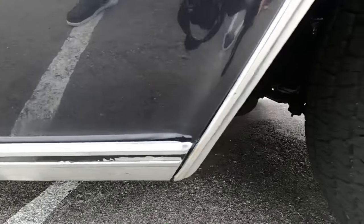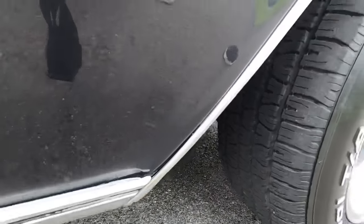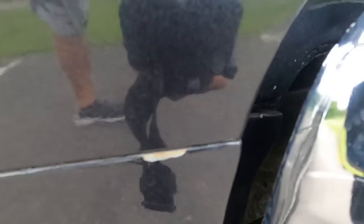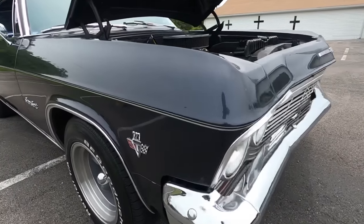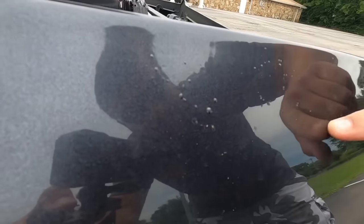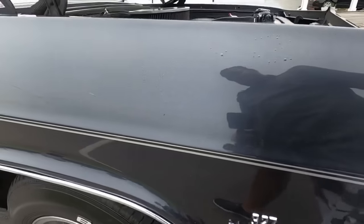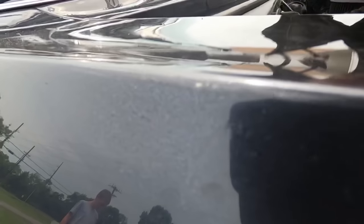You got some bubbles in the corner of the door there. Little spot here. Up and over. Chip there. Back that midsection. Slight little bubbles popping up on top of the fender here in this section. Little scuff here. Chips. Little bubbles up here on top too.